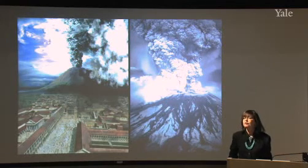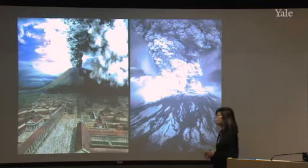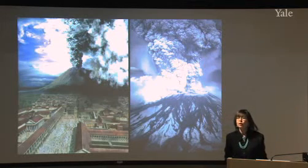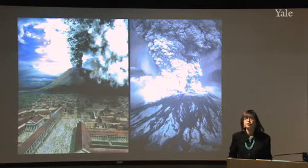But those who did stay had made a grave error, because they were not actually killed by the ash and lava, the molten ash and lava, despite the fact that it was extremely hot. But what killed them was the noxious gases that came into the city after the eruption that followed that ash and lava. They were asphyxiated by those gases.